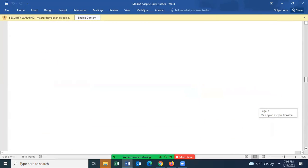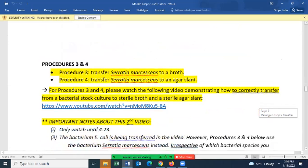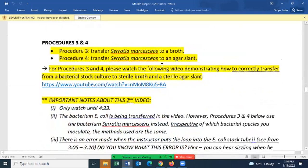All right, let's talk about procedure 3. In procedure 3, you're going to be transferring Serratia marcescens into a test tube containing a broth. In procedure 4, you're going to be transferring Serratia marcescens to an agar slant. For procedures 3 and 4, watch the video demonstrating how to correctly transfer from a bacterial stock culture into sterile broth, that would be procedure 3, and into a sterile agar slant, that would be procedure 4. So watch this video here.